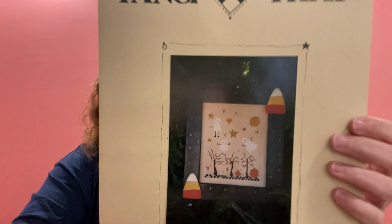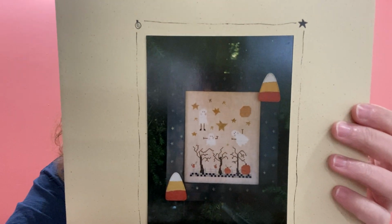And then I couldn't pass this up too. It's Ghosties by Fancy That. Oh my gosh, look at them. They are so cute. So cute.